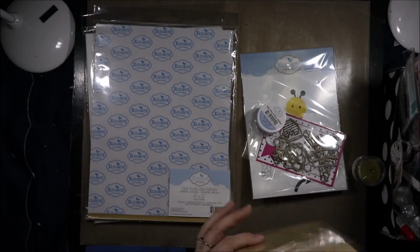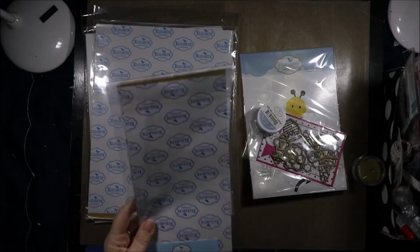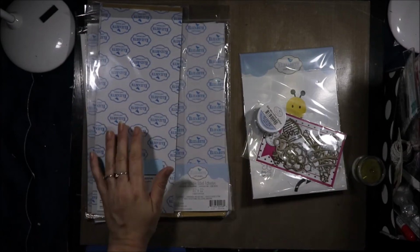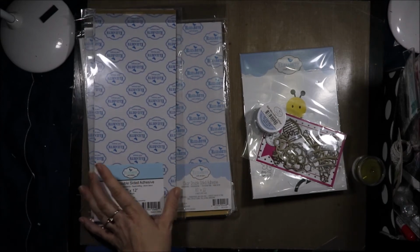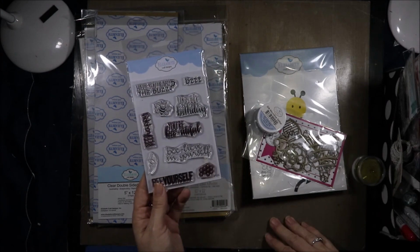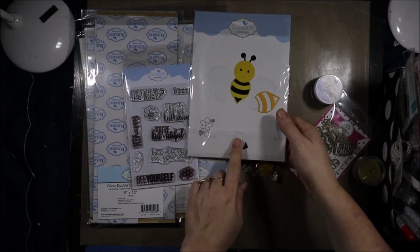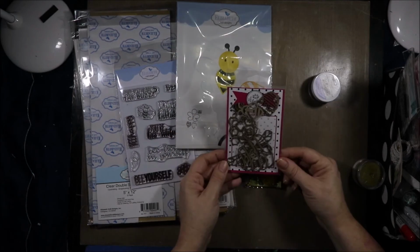This one popped out because I actually have these sheets. This is the 5 by 12 packs. I got them ages ago on sale, so rather than cutting into the big ones, because I only needed that size, I grabbed them out. Then we got the Buzzin' Around stamp set, the bee die, and I've popped back my extra little bits in there because I can make another bee with those extra bits.